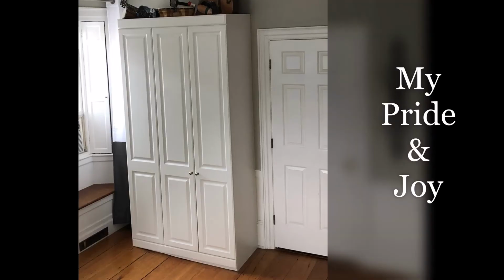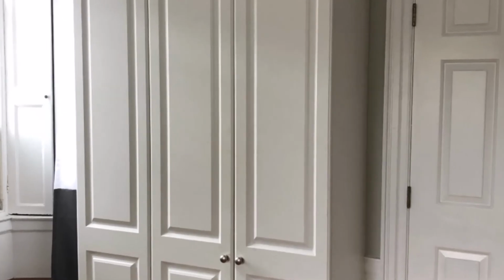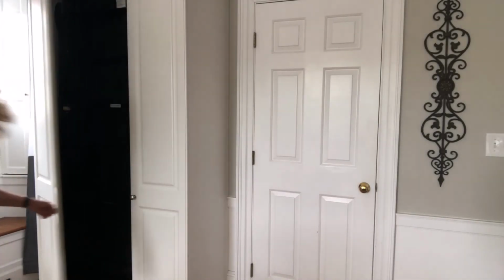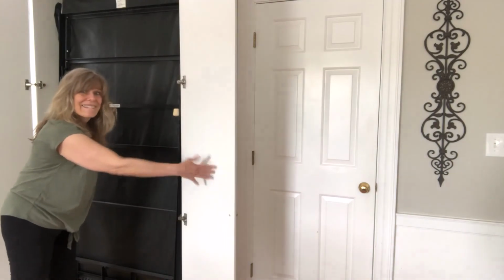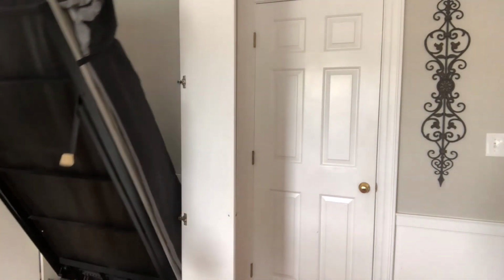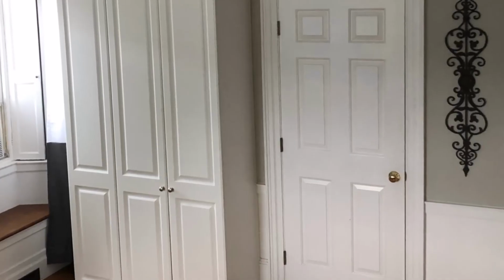The Murphy bed, my pride and joy. I think it is my most favorite project that I've ever been involved with. I wish I could say that I built it, but of course I didn't. I hired a local company and they were outstanding. They did such a fabulous job. The price was reasonable and the quality, amazing.